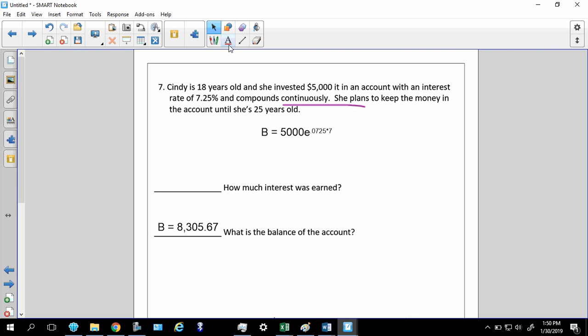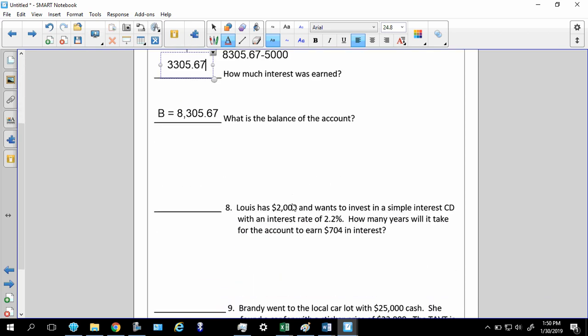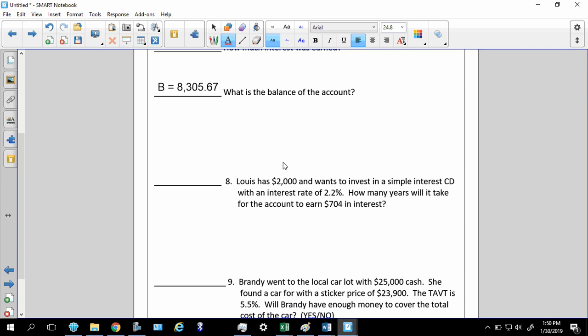Because that is the balance, I know it's going to go right there. There's no reason to argue that, because the formula starts with a B. So to get my interest, I'm going to take my balance and subtract the starting amount. So when I do that, I get an interest of $3,305.67.